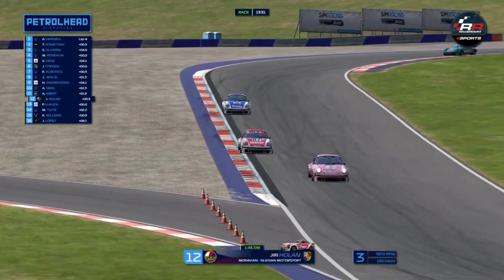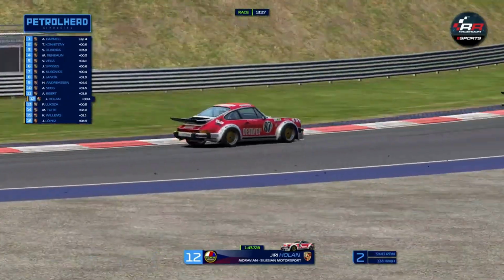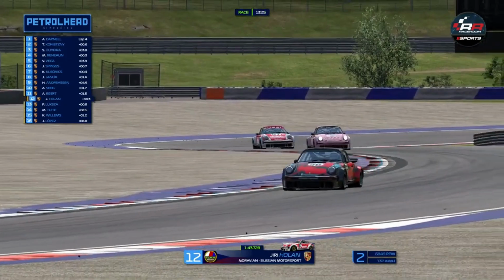As we look back at Jiri Holland. Jiri Holland is a new one to me, but I do like his livery. It's my favorite.